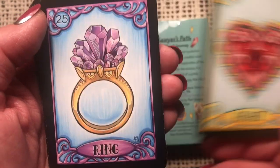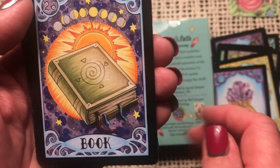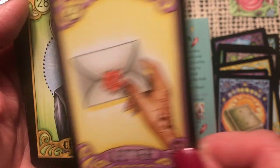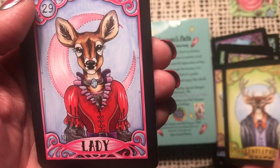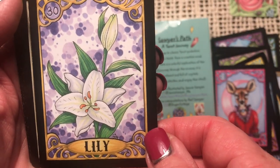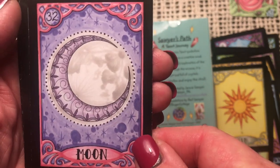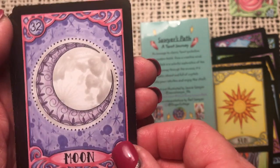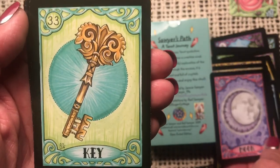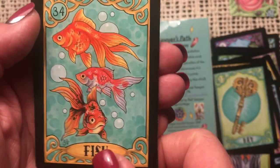The heart. Ring. Well, that's a cool ring. Look at those amethyst crystals. Book. Letter. Oh, I like that she's got this sort of a henna tattoo there. The gentleman. And the lady. Lily. Sun. Moon. Moon has a little different meaning in Lenormand also. It means acclaim or being famous, that sort of meaning, rather than illusion or dreams as it does in tarot. Here's key. So the key to your question or the answer to your problem. Fish representing prosperity.